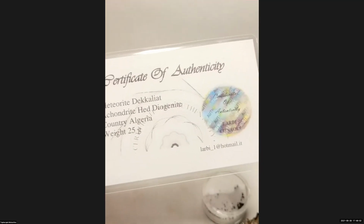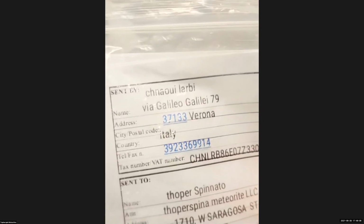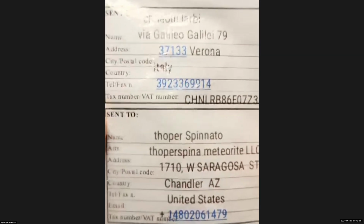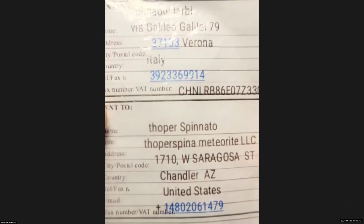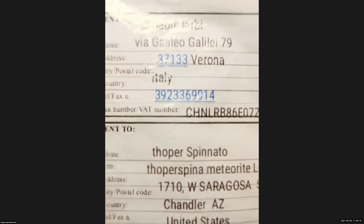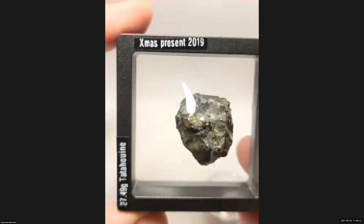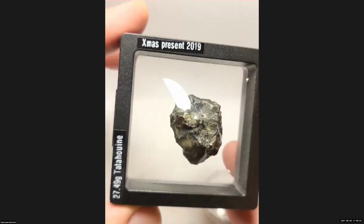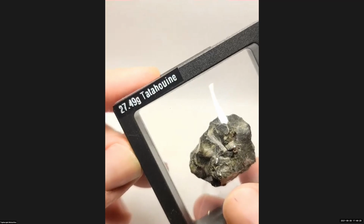And then, of course, I saved the shipping documents coming directly from Italy to me. Well, actually, they weren't sent to me. They were sent to Thopper. So, Thopper Spina Meteorite. Yeah. Fortunately, there are not too many Spinatos in the neighborhood. Yeah. So this was my Christmas present from my wife. Oh, man, that is gorgeous. Yeah, it's 27.5 grams.